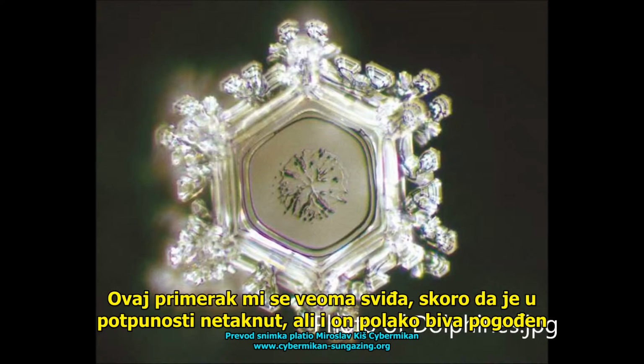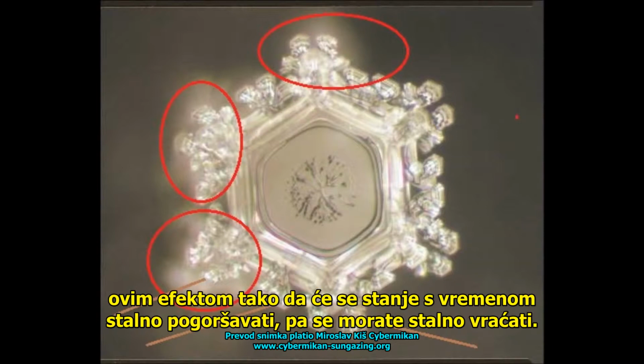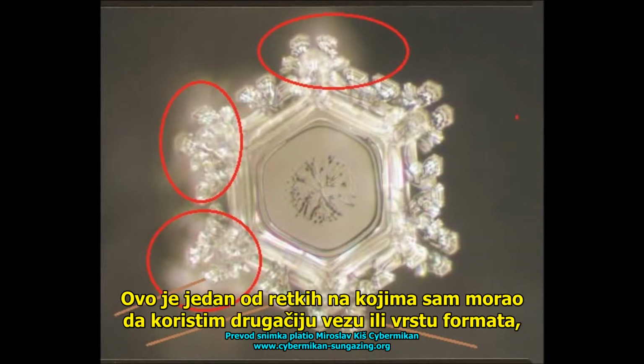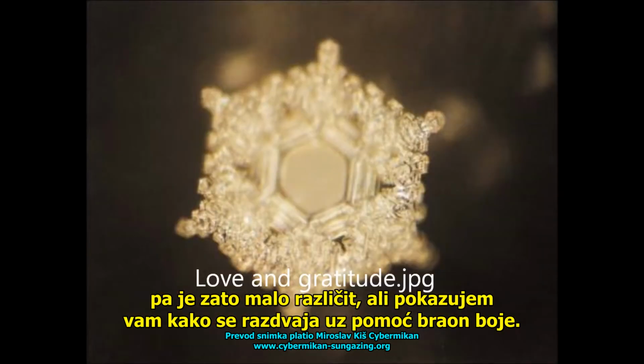This one I just love. It's just barely been dinged, but it's getting hit, and they get worse and worse, and you just need to come back. And this is one of the few I had to use a different type of format, so I got a little change on that. But here I am showing it's busting up with the brown.